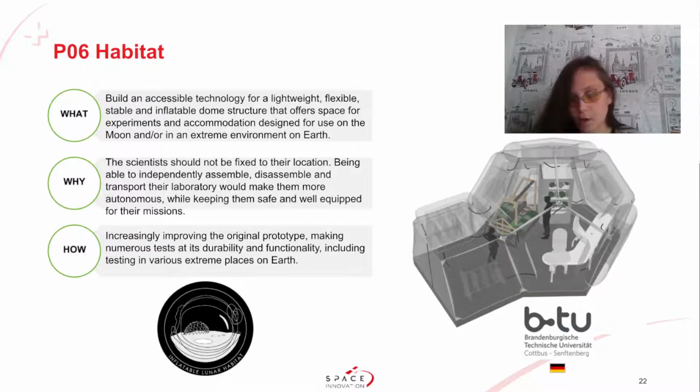In order to achieve our goal, we worked on many designs until we created our first prototype, which we in turn tested and will continue to test in different conditions so that we can find its problems and improve it until we get a working habitat that meets all our requirements.